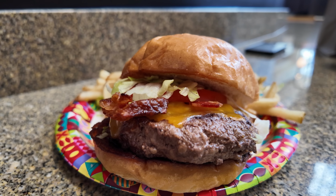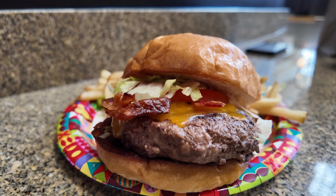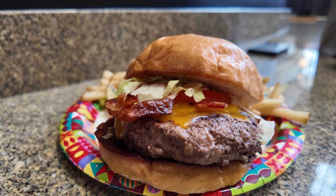It actually said artisanal burger on the menu, and we were very skeptical. I'm like, okay, this is a Disney resort. Is it going to be a Disney resort burger, or is it actually going to be an artisanal burger? And I have to say, it looks quite impressive. It looks very juicy, very meaty. It looks like a pretty solid burger. I'm hoping my patty melt is just as good looking.